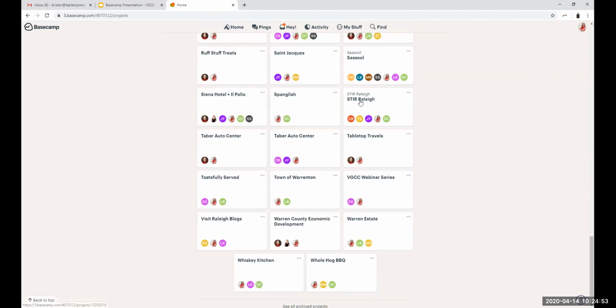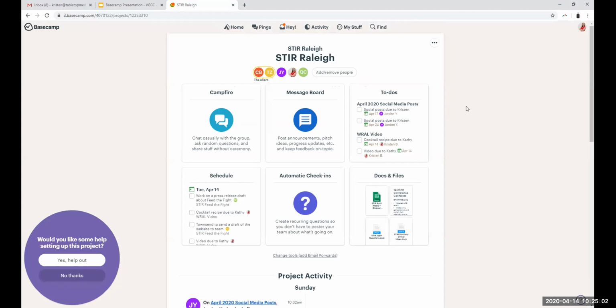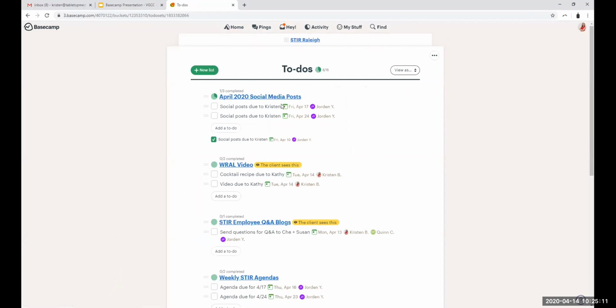So I'm going to go down to our Stir Raleigh client. And then we're talking about these to-dos. So we're making a list of what needs to get done. I'm going to show you guys what our current to-do list looks like. Now that we're in the project, you can see what people are involved in the project, but I'm going to pop over to to-dos. So I click on this and it expands all of our to-dos for this client. Stir is a restaurant in Raleigh, and we manage their social media. So I have a to-do list called April 2020 social media post.